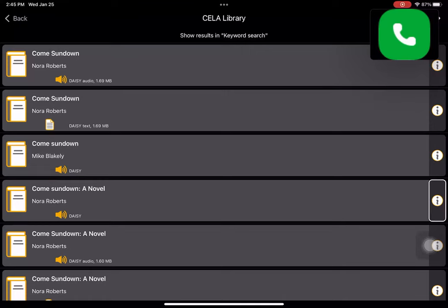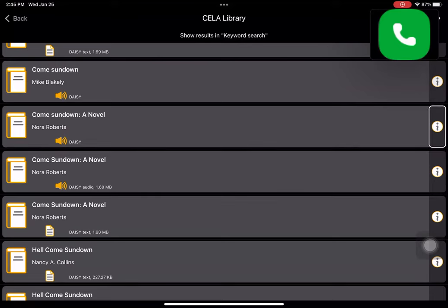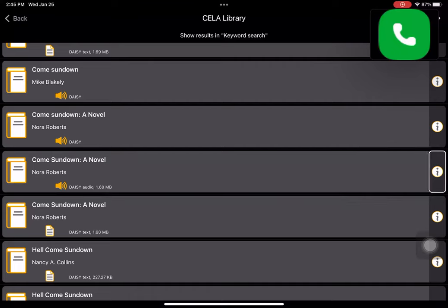I'll keep swiping, just to show you what the Bookshare one would sound like. A novel, Nora Roberts, Daisy Audio, 1.6 MB, online. So that's what the Bookshare one would sound like. It's a Daisy Audio, and it said 1.6 MB, so that's megabytes, and that's a Bookshare version. If you want to listen to the Bookshare version, you would swipe to the right, tap on the book information, and then proceed to request it by borrowing or downloading.